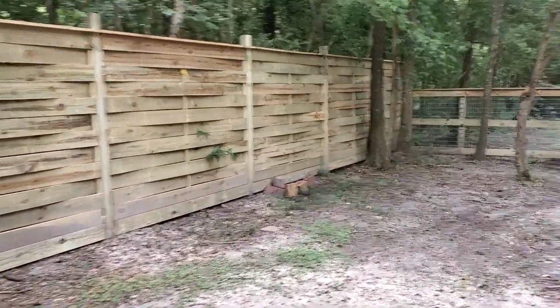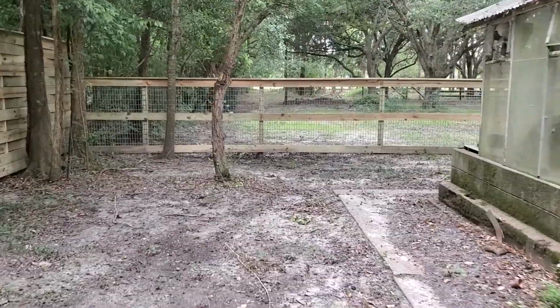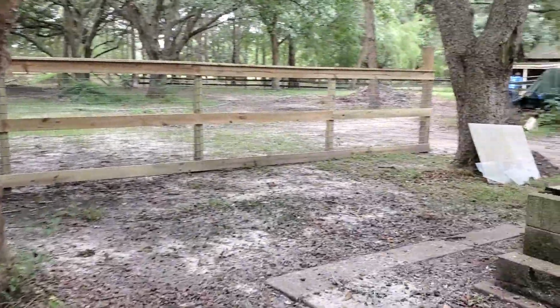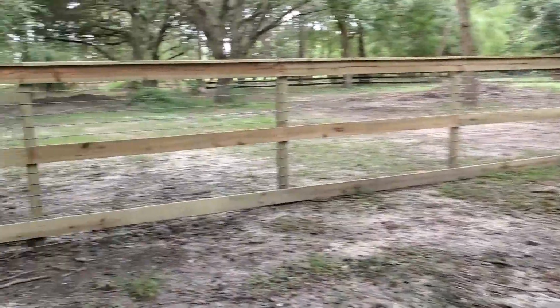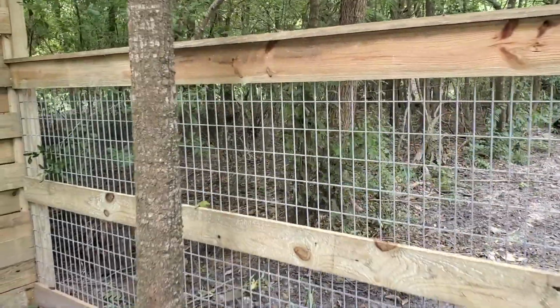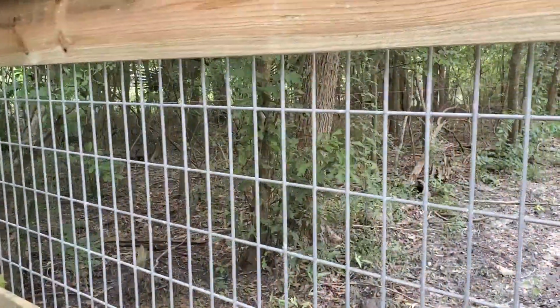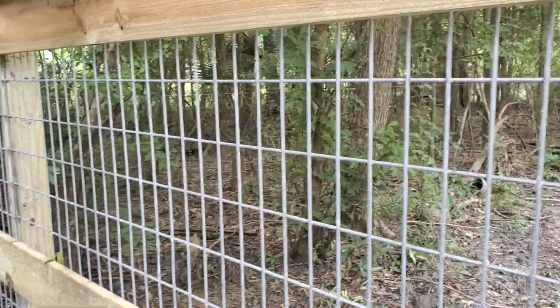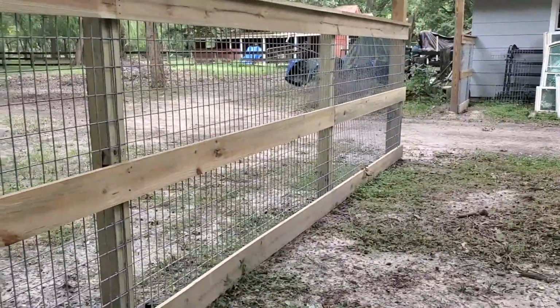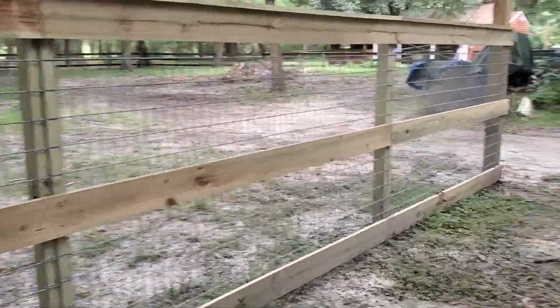But we also built this fence, which is permanent, but it also keeps the dogs in right here. It's a simple one. It's the hardwired fence, not the rolled one. It's stronger, and you don't have to worry about it not being straight or whatever. But it's pretty standard fence.